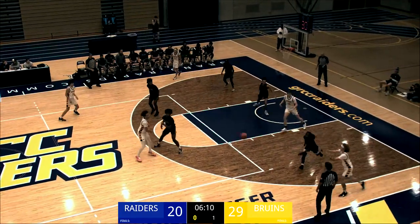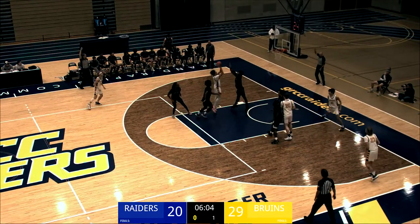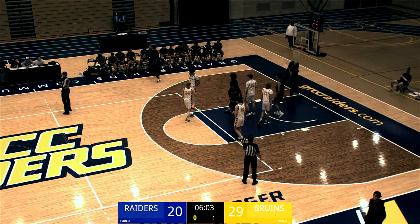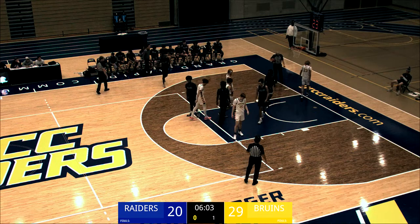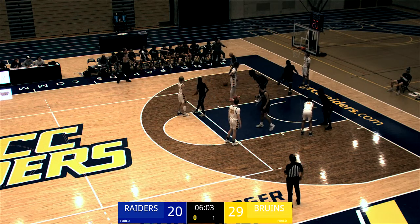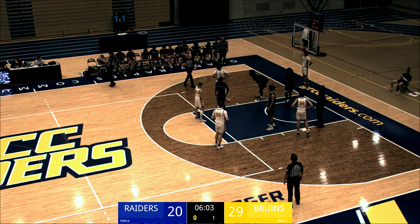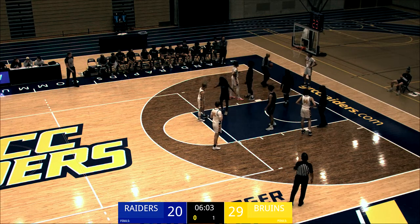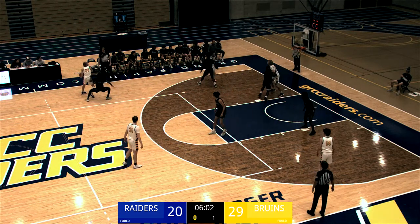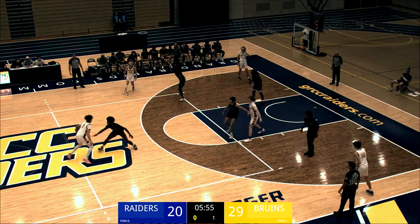Raiders sprint it up. Going to have a whistle on the floor. Second team foul. 6:03 left is the Raiders will inbound it. Now, unless I'm seeing something, I just looked at the team fouls, and the Bruins have two. The Raiders have not committed a foul yet. That's impressive, especially since we played 14 minutes already. Two would be great.